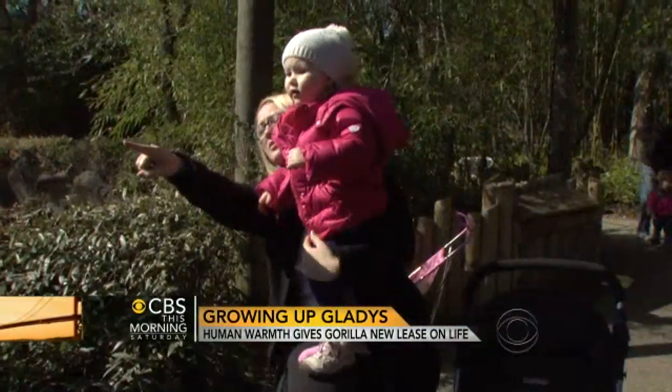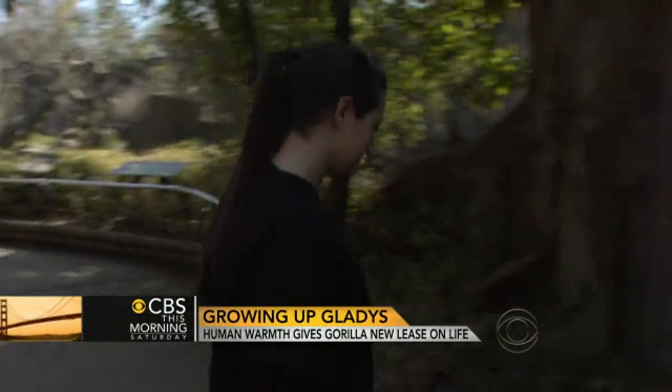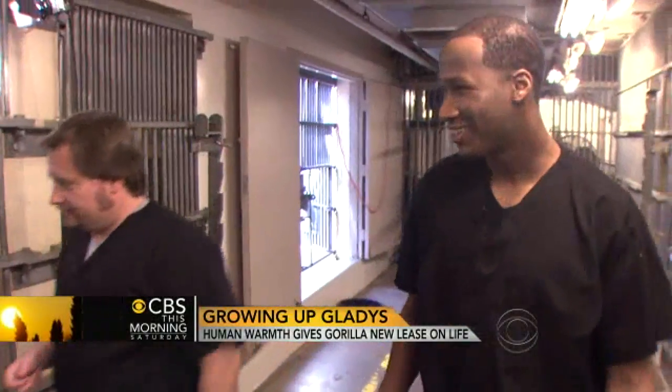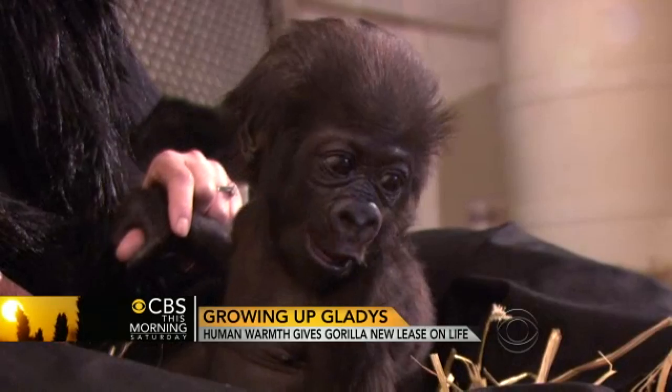Kids visiting the Cincinnati Zoo go wild over the gorilla exhibit. But what they can't see is a place deep inside the enclosure where we were taken to meet the zoo's newest arrival and top priority. Come on in. Aww. This is Gladys, a 2-month-old baby gorilla.